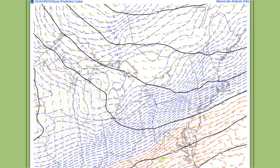The models have had a hard time handling the first wave. The second wave looks like it's going to get in here and move rapidly. Notice the winds here at 850 millibars are all about 40 to 50 knots across the region and strengthening.